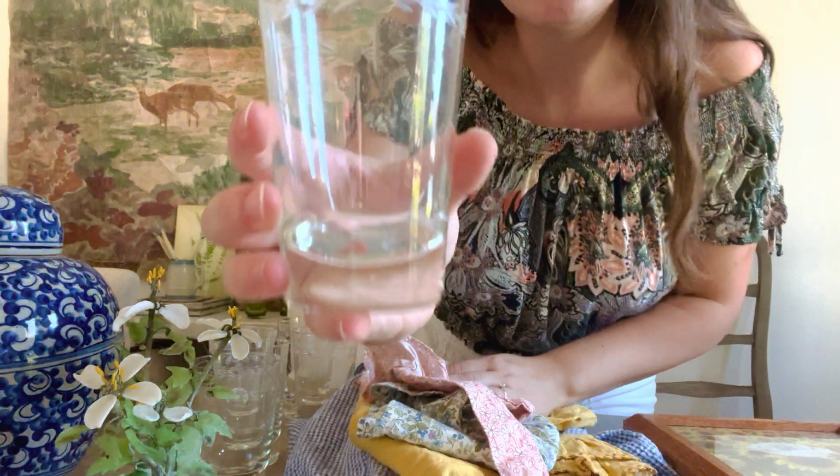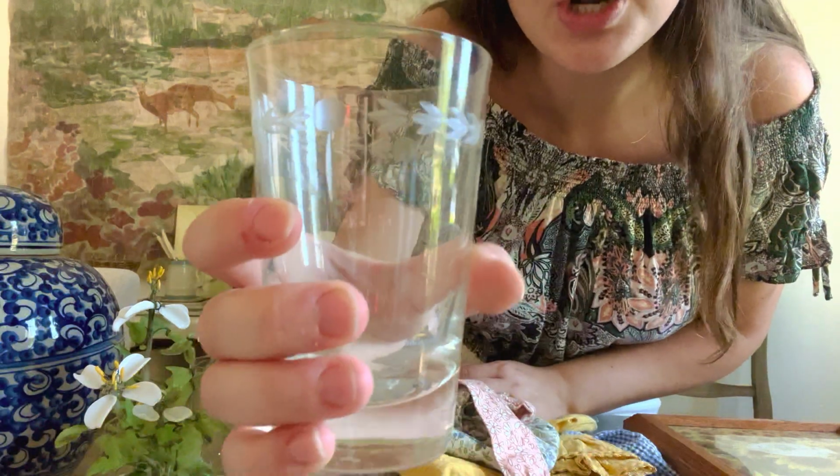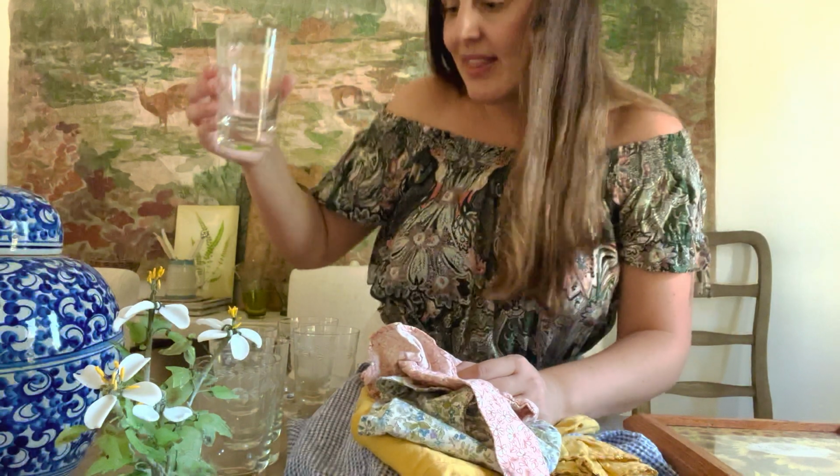And then let me show you these glasses. The reason why I think these are very garden inspired and they give me the Nancy Meyers vibe is they have this beautiful laurel etching up at the top. And they're very sturdy. I mean, they feel like real crystal glasses. And there was actually a set of 6 for $6.99, so for $7.